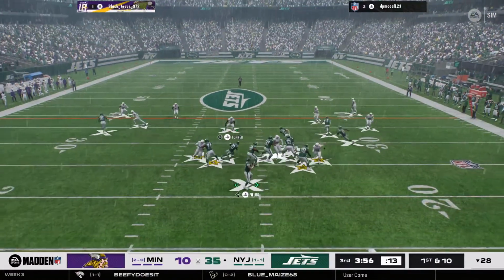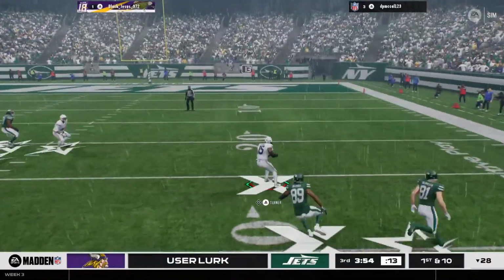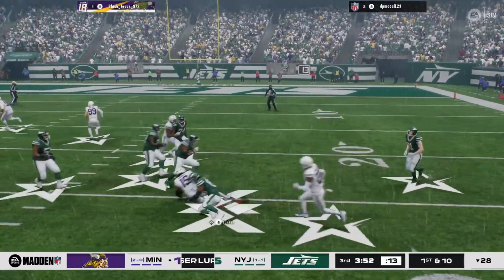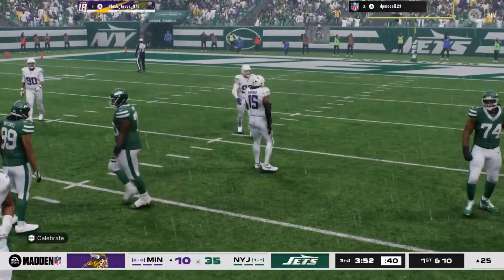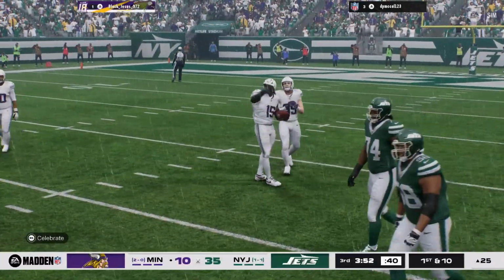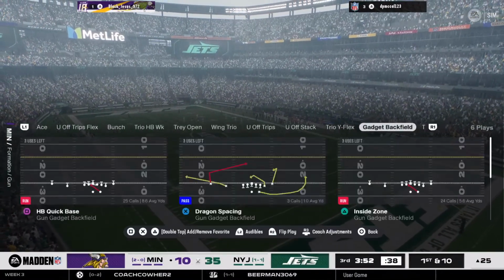All right. On 1st and 10, Fields. That'll be intercepted. And he's going to set up his guys with great field position. A huge chance to cut into the deficit. They'll take over 1st and 10 at the 25-yard line.